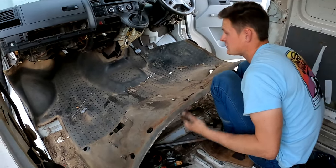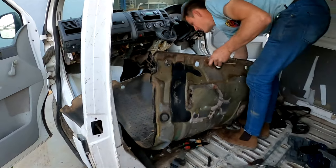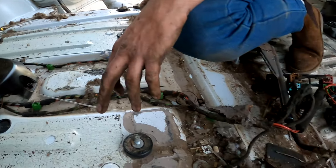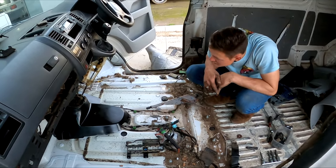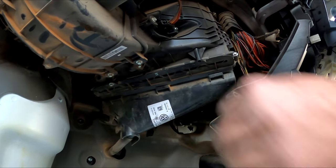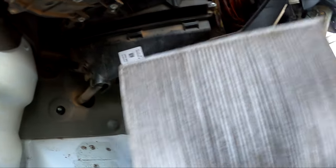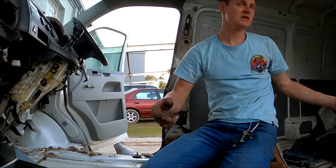Okay. You ready? As can be. Oh, nasty. Luckily, no rust. Imagine you still had to deal with rust as well. I think we are done for today. Let's just check the cabin filter. Surprisingly, oh, not so bad. That is not bad. Not bad. But it will definitely get replaced.